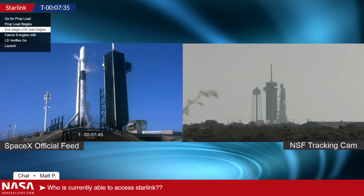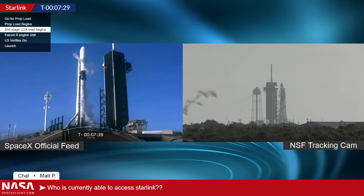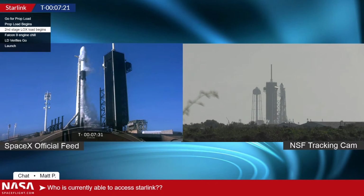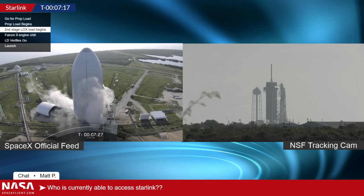Gotcha. And I'm testing the side-by-side shot here. I've got the SpaceX official in, and then the NASA Spaceflight Tracking Cam there on the side. SpaceX is a lot closer, you can see there with the blue sky speck behind it from the pad cam there. But it looks like we are good to go for side-by-side whenever SpaceX switches over to that view.